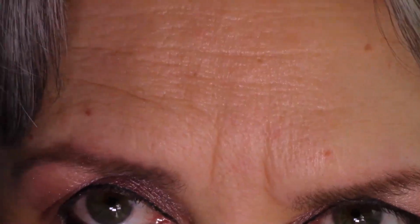Hey guys, today is day 6, and a few of my scabs have fallen off, like right here and on my chin. And you can see I still have spots underneath. That's normal, so they're a little pink, but they are lighter, and it's going to be easier to cover up with makeup. So I'm going to come in for a closer view.